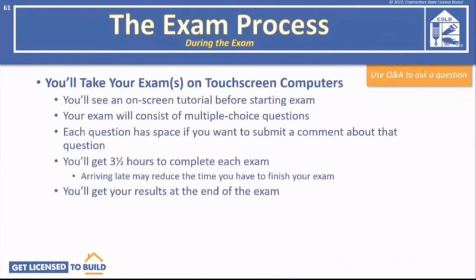You'll take your exam on a touchscreen computer. Before starting, you'll see an on-screen tutorial that will take you through the process.